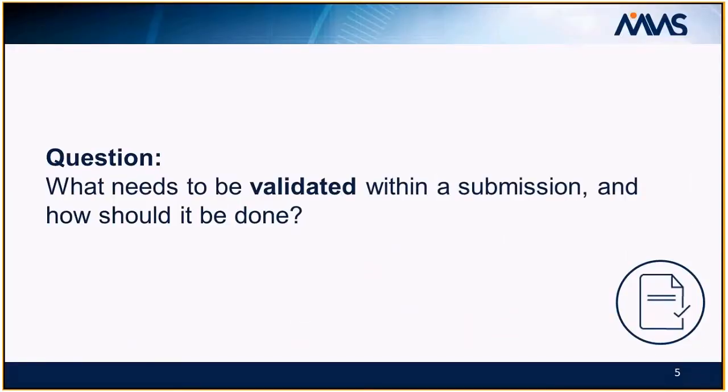Jim, what exactly needs to be validated within a submission, and how should it be done? And as a follow-up, how does third-party software like Pinnacle 21 come into play?